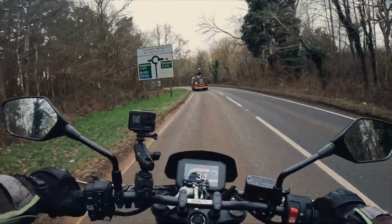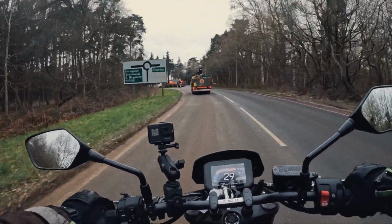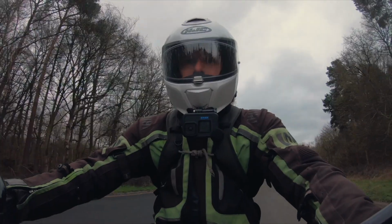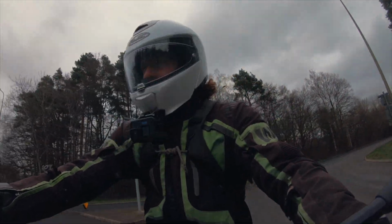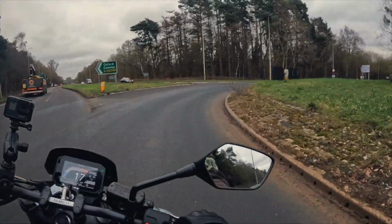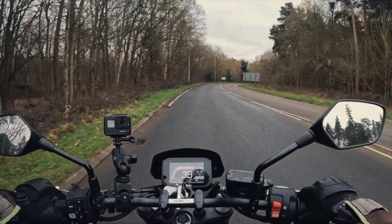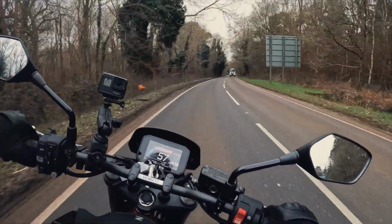Let's do a U-turn at this roundabout, see if we can find a nice road to check out the handling on her. Overall, so far though, honestly, a really impressive bike at this price. I mean, not even at this price, just in general, a really impressive bike. I think the middleweight market's got a new contender here, new king of the middleweights. Oh, and if you're going to get this bike, get the quick shifter. It's just brilliant.